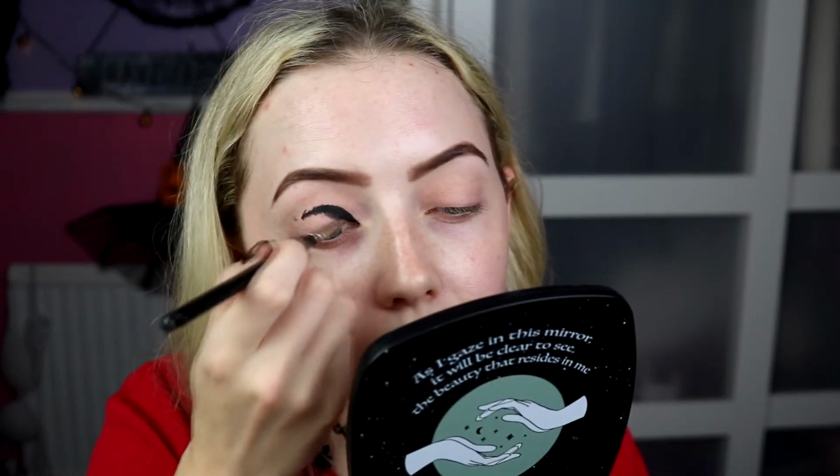So what we're going to do first is just map this out with your gel liner. Start lower than you think you're probably going to go. And I am going to go up a little bit higher than my crease.